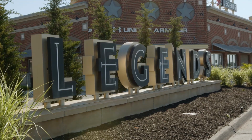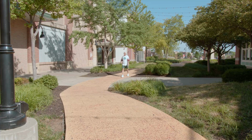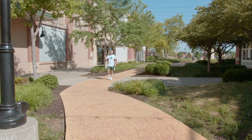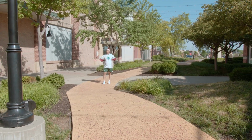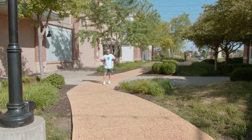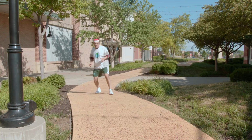We're in Kansas City. There's no way that you can come to the state of Kansas without seeing the Yellow Brick Road. That's right, here in Legends, we've got the Yellow Brick Road. And instead of skipping down it, we're actually gonna do some soccer drills. Back, and back, and back, and back.